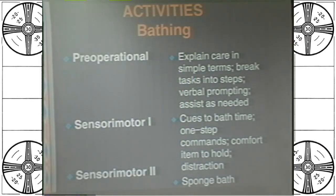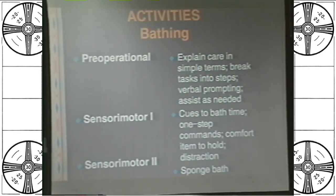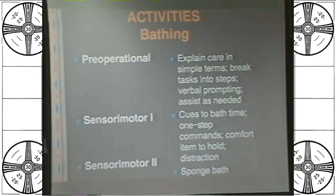Bathing is another problem with dementia patients, and there's a lot of research going on about bathing. The more demented people with dementia get, the more they fear the bath. And one study showed that they were most afraid of a shower coming from over their head, less afraid of a shower that was about waist height, and then a sponge bath was the least fearful for them.